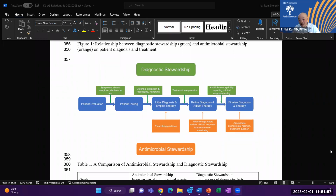But my point here is that diagnostic stewardship is really upstream, but it does affect, as you can see on the graph, the spectrum of the patient care process. There are things you can do from a testing perspective, and that's not just ordering a test, but also collection and reporting, that can influence prescribing habits. So my point is, don't think of these as 2 separate entities; they're really complementary to each other.